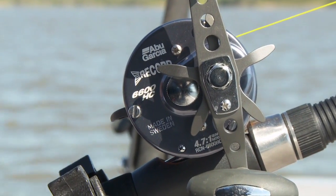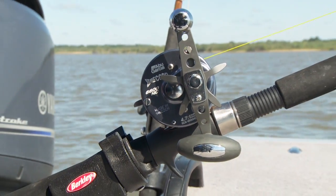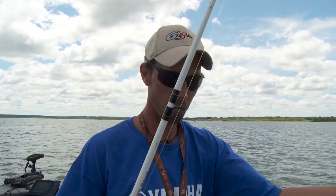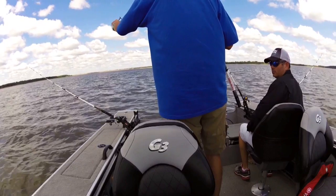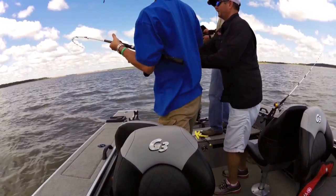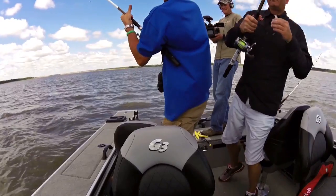Just going back to the humps where the shad are moving up on, the wind's blowing up on them humps and blowing those bait fish up there, and they're going to that warmer water. And you're just slowly dragging these baits over. And when the rod lays down, pick it up and get it. Oh my gosh, yeah, like that one. All right, yeah, there you go.